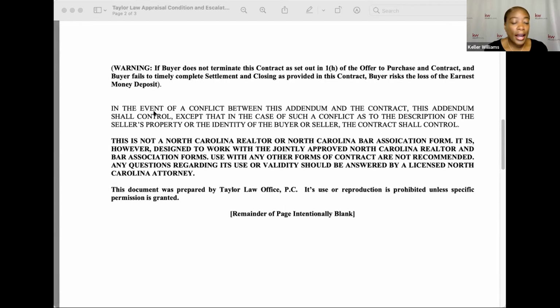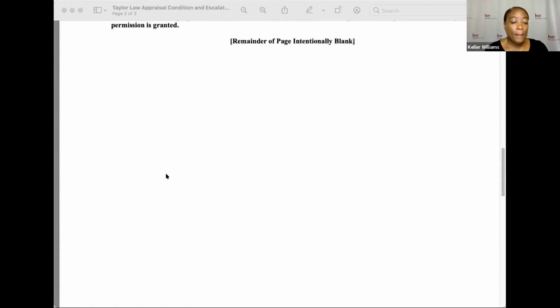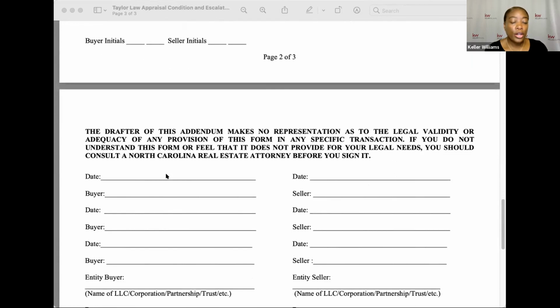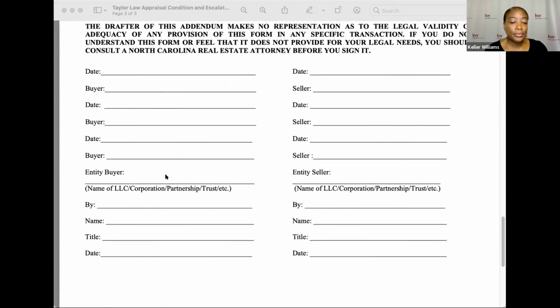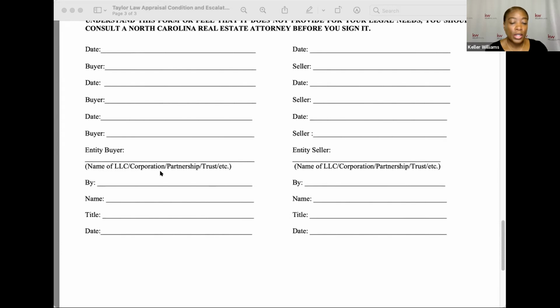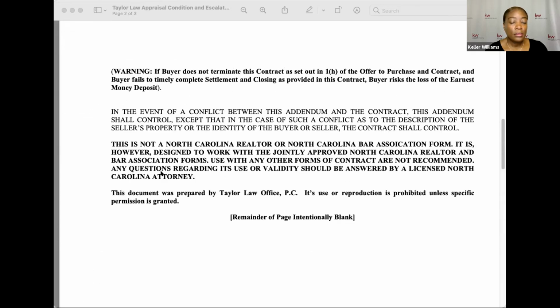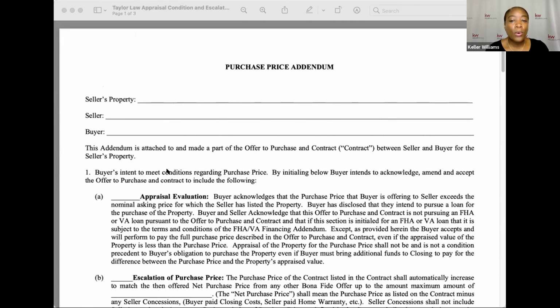This goes on to say that this is not a North Carolina Realtor or North Carolina Bar Association form. It was drafted by Taylor Law. And here are the sections for all parties to sign. Any questions on the purchase price addendum?